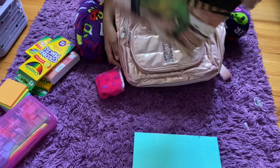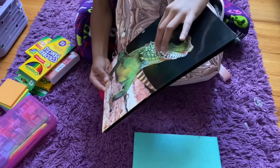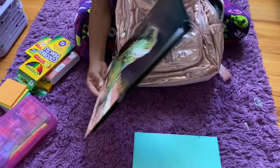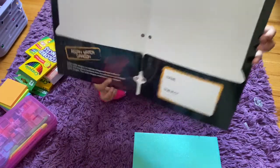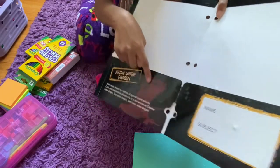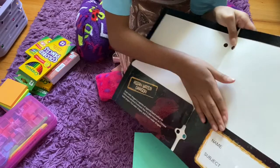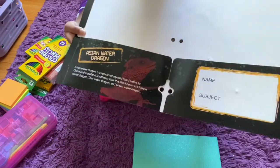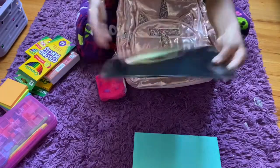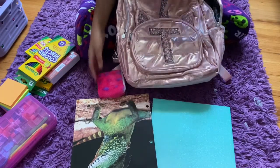Next, I have this Asian water dragon folder. And you can fill it, and it's super cool because it has a texture. And on the inside there's a picture of it. And it's an Asian water dragon, like I said. So it tells you a little bit about it too. And then you can put your name and your subject for your school year. I like that folder a lot because it's super cool.